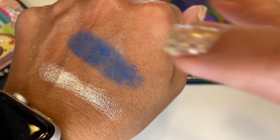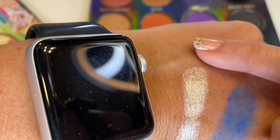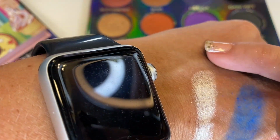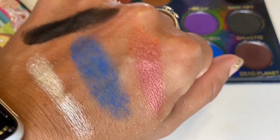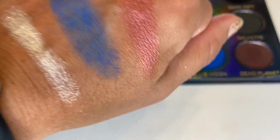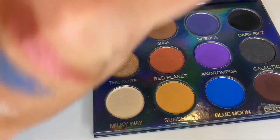You have to remember too that I am using a makeup wipe over and over again on my hand, so I'm trying to dry it out. But do you see how good that black is? Ooh, girl. These shadows are so stunning. I'm telling you, the mattes and the shimmer formula of these palettes is just incredible. So that is the Exquisite palette, and I purchased that one.